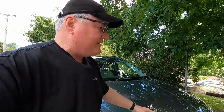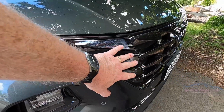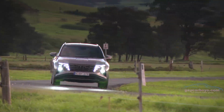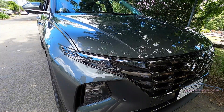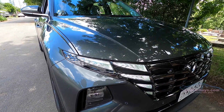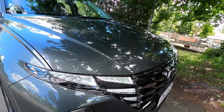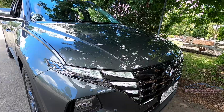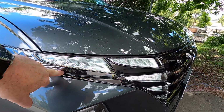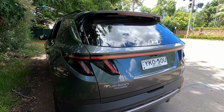I think this is striking. All of this is lighting, but none of it is headlighting. The headlights are down here. So you can see all of these lights have come on and they change with an indicator. This little lower bit lights up so bright. But if you think that's good, watch the back.